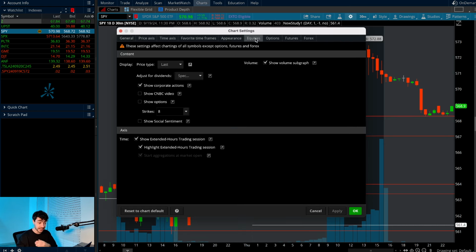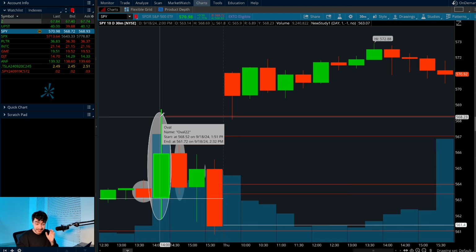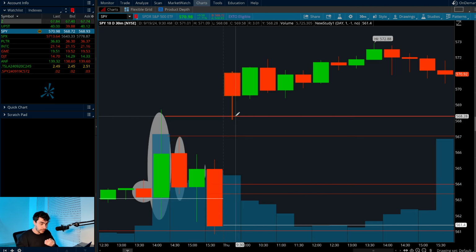I'm going to disable extended hours to make this even clearer. And just to show you this overall level that I'm looking at right here, this is the interesting level. This 568. This is make or break. This is what we call a gap breakdown. If the SPY or a stock you're watching gaps up, you take the low of day, right? So as you can see, the low of day is right here at 568. If we crack, go under this, form a 30-minute bearish candlestick confirmation, the SPY is going to start to sell off and it's going to start to fill the gap that is waiting to fill below at 561.40.